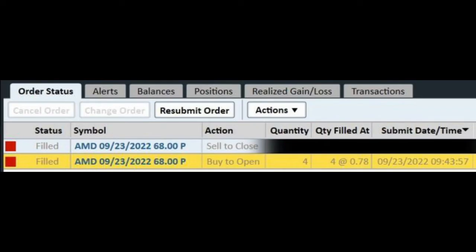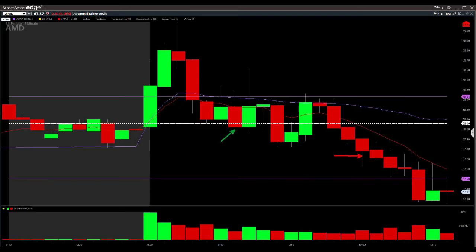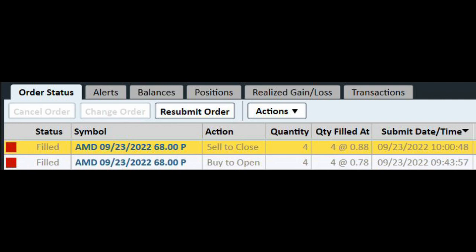And with this being Friday, these were 0 day to expiration options. So I didn't want to hold this too much longer and have it wick back up and retest this again and lose any profits there, especially after holding it through that upward push earlier. So I got out here, sold all 4 contracts at 10 o'clock and 48 seconds. So held this for a pretty decent amount of time, much longer than I usually hold anything.